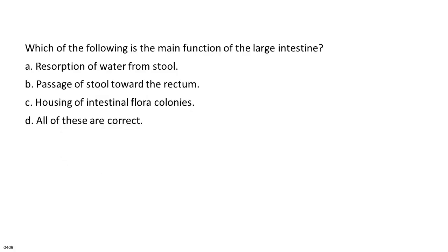Which of the following is the main function of the large intestine? A. Resorption of water from stool. B. Passage of stool toward the rectum. C. Housing of intestinal flora colonies. D. All of these are correct.